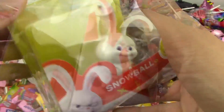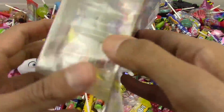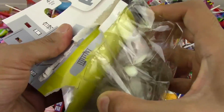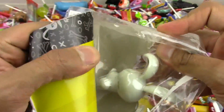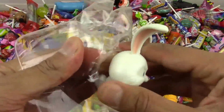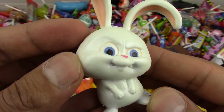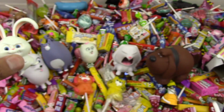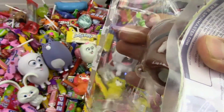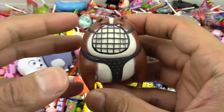Our next pet, Snowball. Nice! This is Snowball! And lastly, we got Ripper! Wow! That's a great puppy!